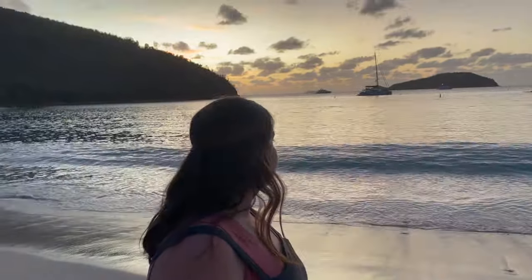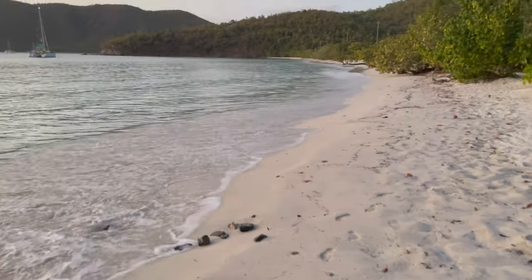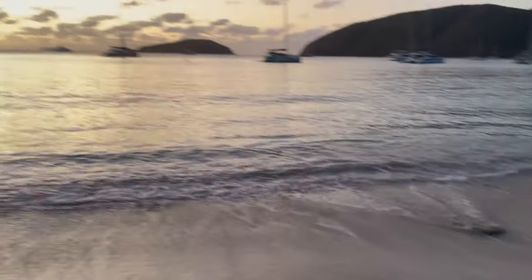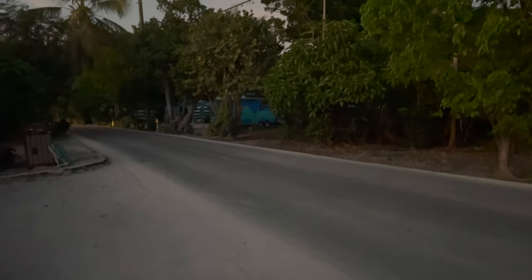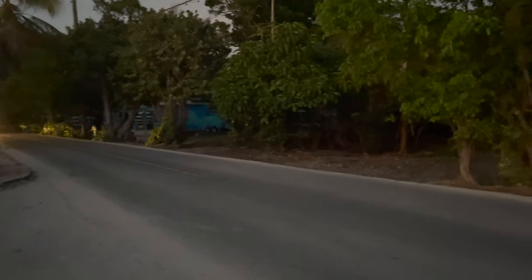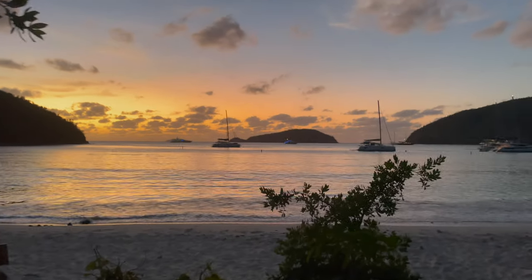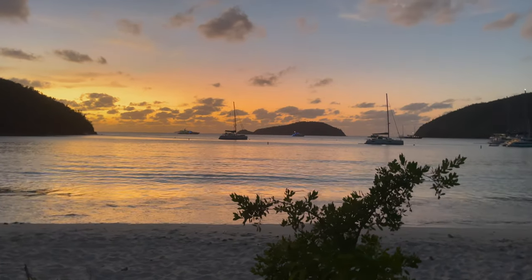What do you think? Pretty. The waves are crashing bigger than we've seen. So it's hard to see at night. Some of our videos showed it, but Maho Bay has little shops on the side of the road. The sun's finally started to go down over there.